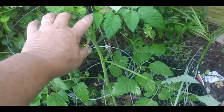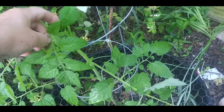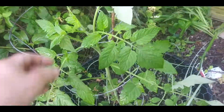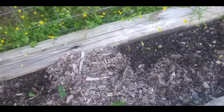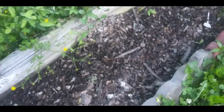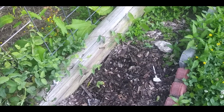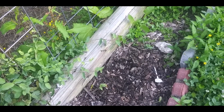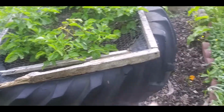And this one should be, oh, I got a brown leaf on there. This should be starting to bloom. My beans are coming up. Yay! A few of them, at least over here. Not so much over here. My one little okra. Sorry about the whiplash there. The potatoes are doing okay. The marigolds were dug up.